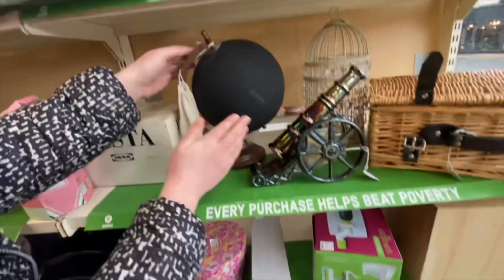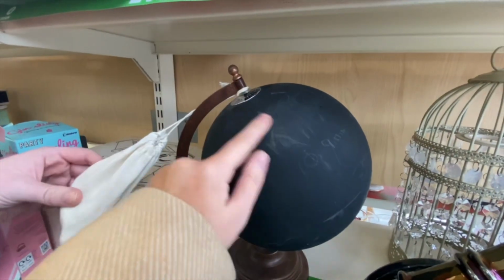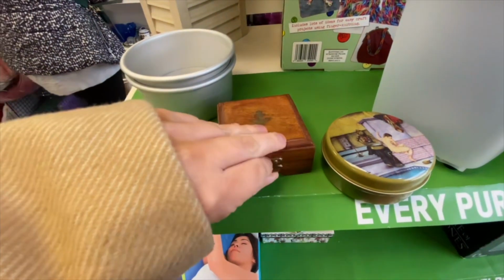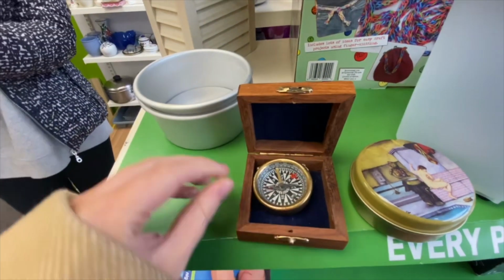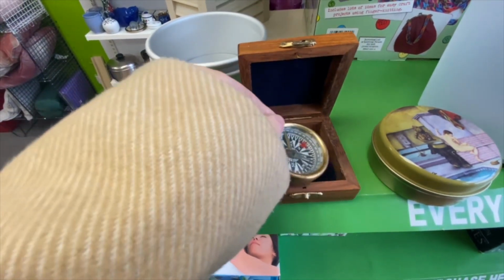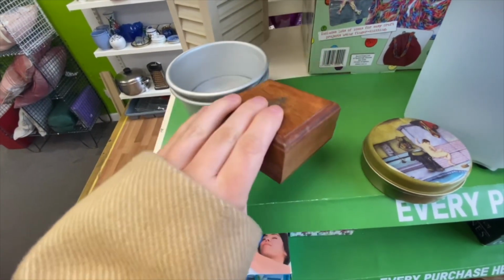We were both looking at this kind of globe which you could draw on with chalk, which was really fun. And then I found this cute little box, and I'm always so intrigued by little antiques like this, so I was determined to open it up, and there was a little compass in it. I feel like I should have got this, but again, I'm just filling my house with so much stuff at the moment, so I just needed to hold back. But it was only £4.99, so a bargain.